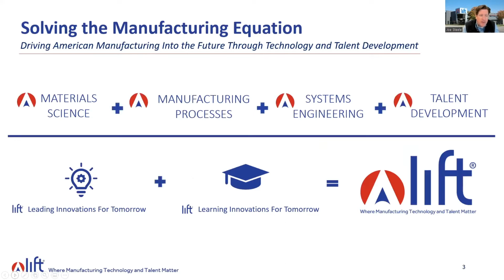We work at the intersection of materials science, manufacturing process, systems engineering, and talent development. So really looking at manufacturing holistically, making sure we know what we need to make in the future, we know what we need to make it out of, we know how we need to make it, and we know at the end of the day it's going to be fit for purpose in whatever system it's ending up in. And underneath all of that, we have the talent that can work on these new innovations.